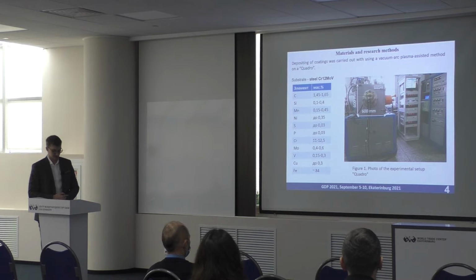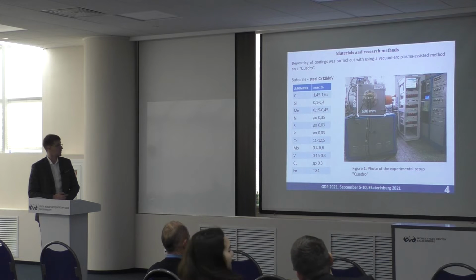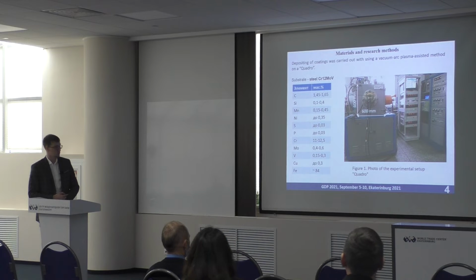The coatings were deposited using a vacuum arc plasma-assisted method on a Quadra installation with a chamber volume of 0.2 cubic meters and a planetary rotation mechanism for the substrate. To generate gas plasma necessary for purification, heating, and additional activation of the gas component of the plasma, a plasma source with a thermionic cathode and hollow cathode, named PINK, developed at the Institute of High Current Electronics, was used. The installation has a high vacuum pumping system based on a turbomolecular pump and a system for injecting two gases, argon and nitrogen. The samples were made of steel chromium 20 molybdenum vanadium, pre-polished and cleaned of contamination with acetone.